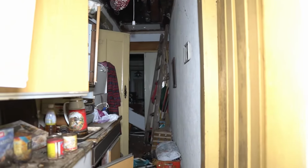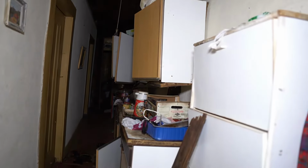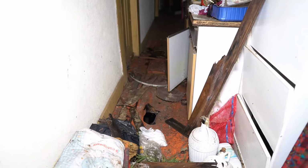Let's go back and see if we can see a little more from the other side. This is the other side. That's where they had all that. I thought they had the kitchen set up there, but no, because I just saw it. But we're not going to go through there. Because if we step down there... And this part here, look at how it is. Look at all of this.